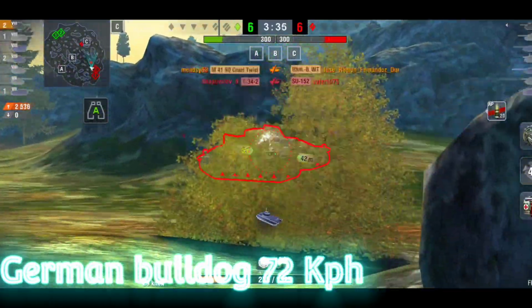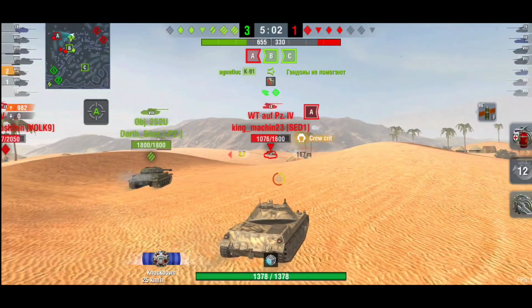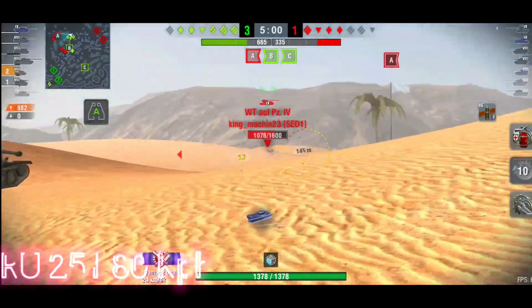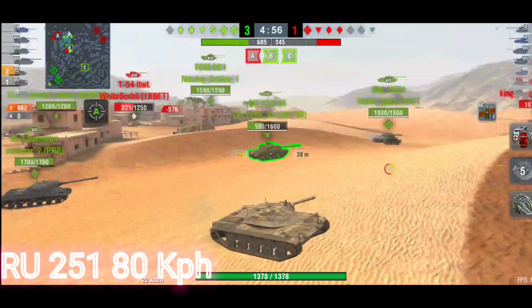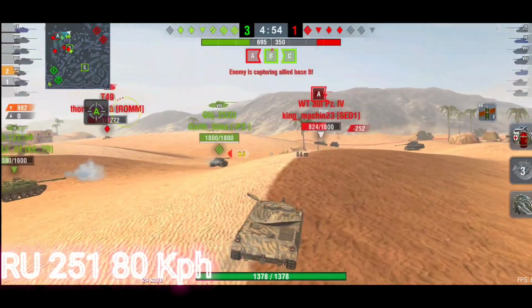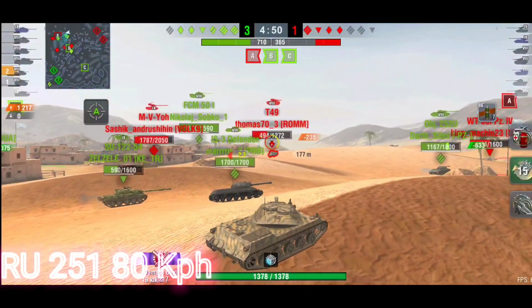And this is where we get on to our winner. Of course, it's only one tank, and that is the RU251 that goes 80 kilometers per hour. Very quick tank indeed. Again, just like the German Bulldog, it does have that nice HE, which some people don't realize how good this HE is.